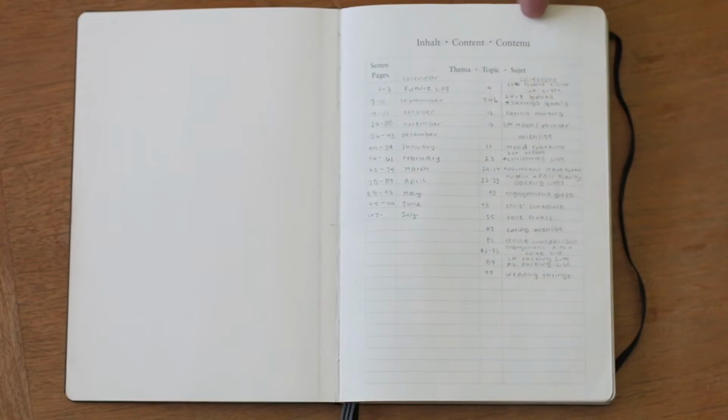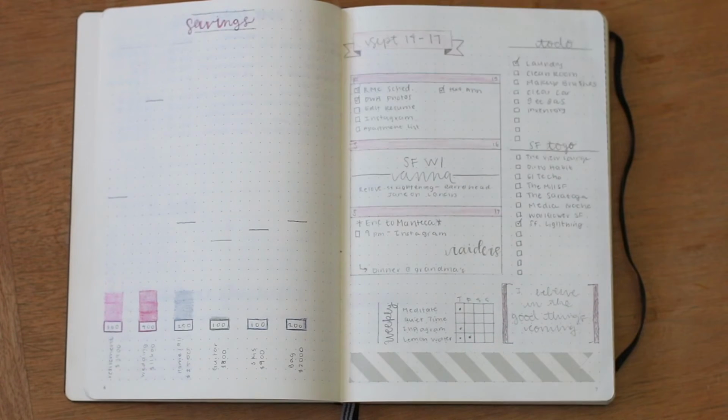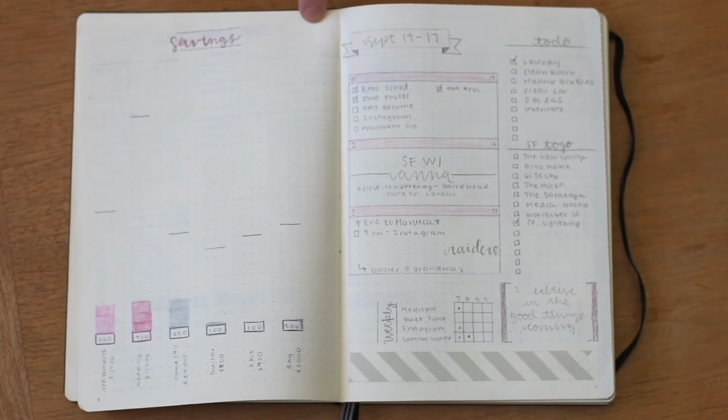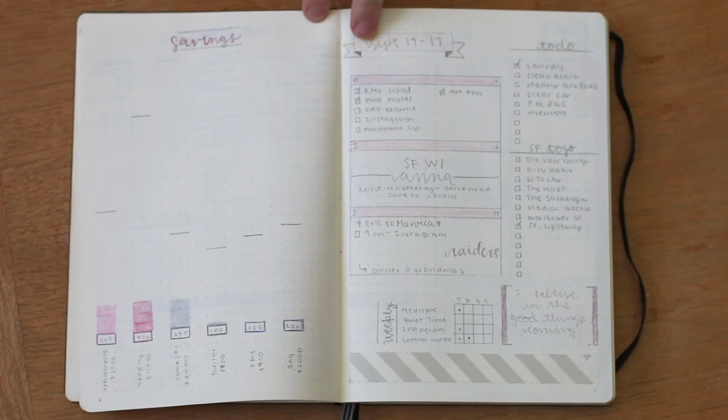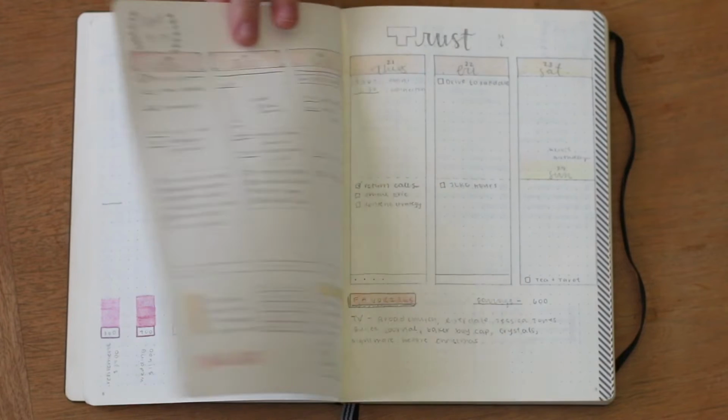They call it something special, but whatever it's called, that's the beauty of having it. So next we move into actually September. This was the first half week that I used it. I had kind of the weekly to-dos and all of that sort of thing.